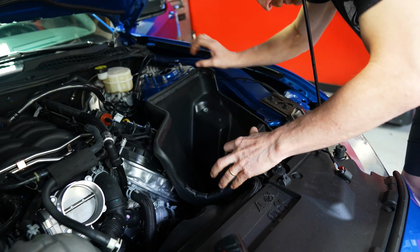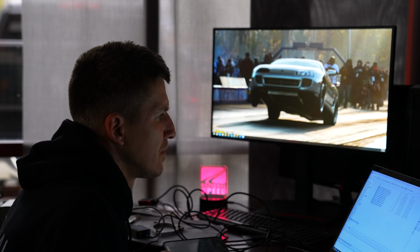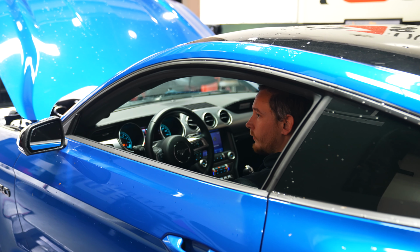First, the JLT Performance air intake system gets installed. In our experience, this intake is the most cost-effective solution on the market for these cars. Great fit, finish, and performance for a very competitive price point. And with the intake system installed, Vlad gets started on the calibration by HP Tuners.